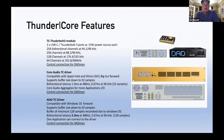So you have a really low latency below a millisecond, 0.67 milliseconds at 96 kilohertz at 32-bit samples, which is just faster than most of the HDX cards that are out there. Well, all of them actually. And then the Windows driver is just a little slower, but it is compatible with Big Sur moving forward, M1 computers, and Windows 10 moving forward. And it's really exciting stuff.